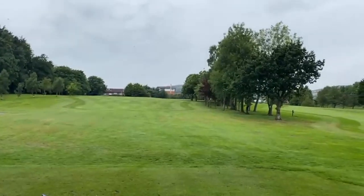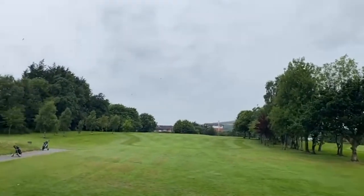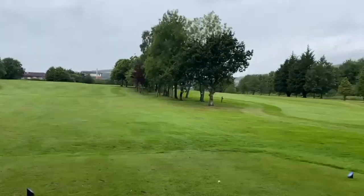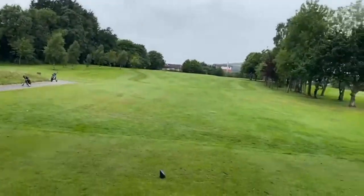Here we are, finding ourselves today in a new course, Cliftonville Golf Course, just down in the heart of Belfast, just off the old Park Road. So we're starting off with a par 3 here, 186 yards. It's a 9-hole course, you play it twice, meant to be very difficult, but we'll see how we go.